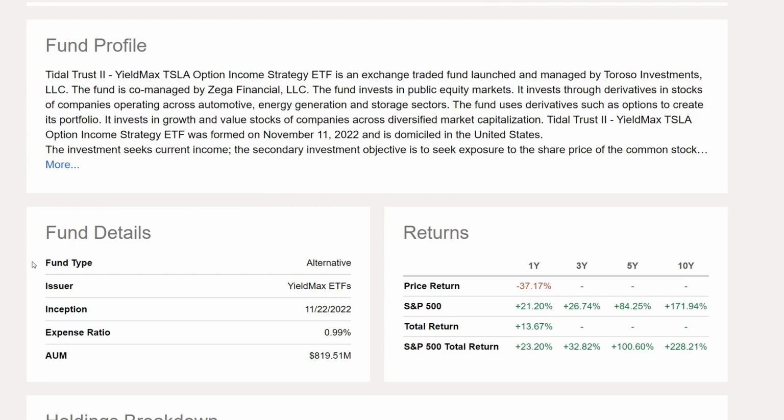If we look here, the fund type is alternative. The issuer is YieldMax ETFs. Inception was November 22nd, 2022, so it hasn't been very long since they started. The expense ratio is 0.99%, and assets under management are $819.51 million.